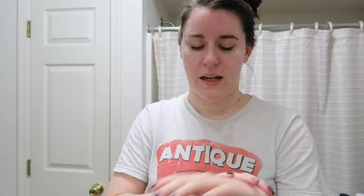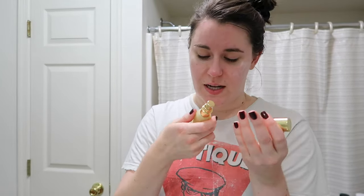And I always rub excess product on the back of my hand. And then I'm going to take the concentrated brightening serum. Let's see how much comes out. Okay, so it's pretty small pumps. And so I'm just going to put this on my cheeks, concentrate it there.